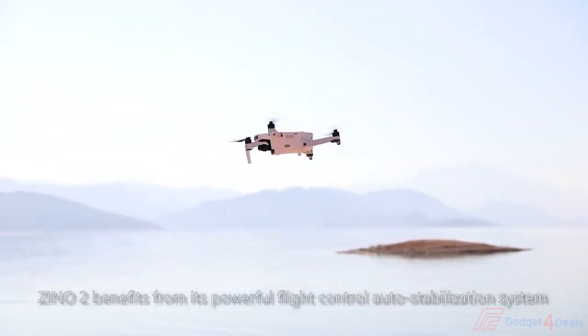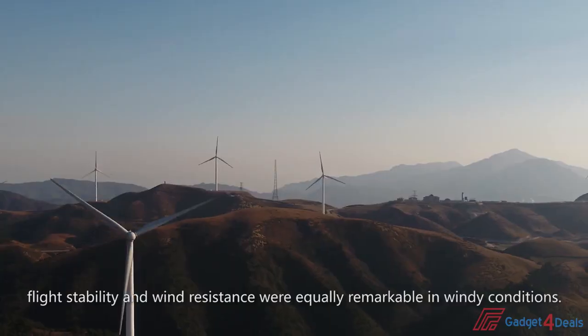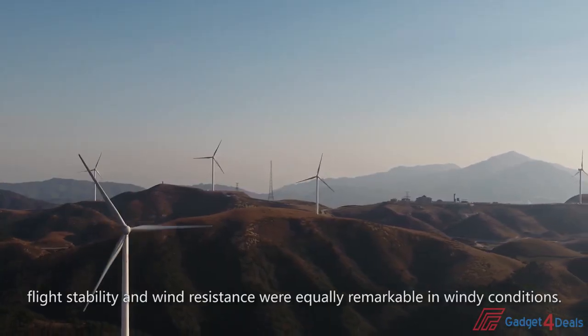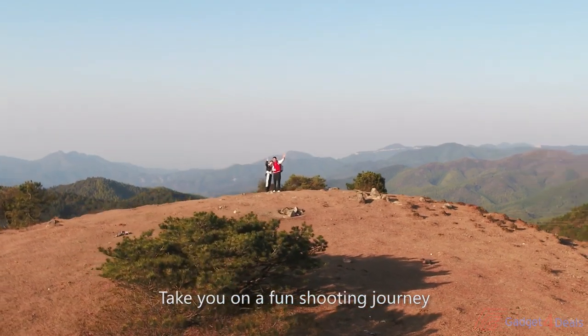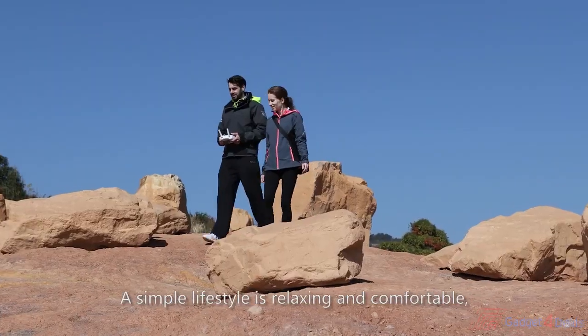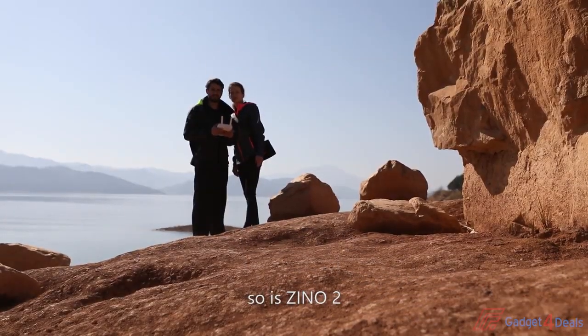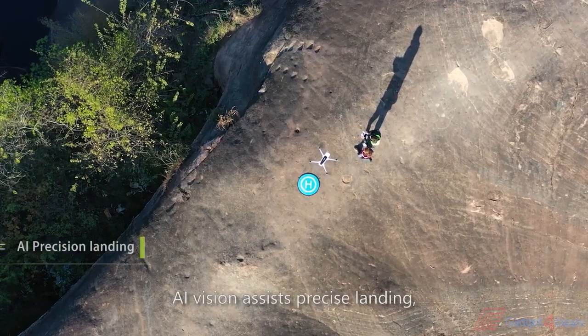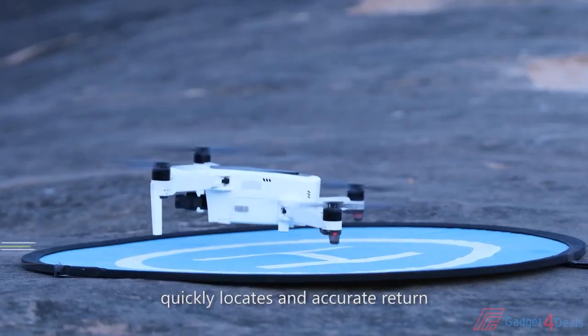Zino 2 benefits from its powerful flight control auto stabilization system. Flight stability and wind resistance were equally remarkable in windy conditions. Take you on a fun shooting journey. A simple lifestyle is relaxing and comfortable. So is Zino 2. AI vision assists precise landing, automatically searching apron landing, quickly locates an accurate return.